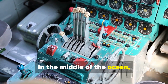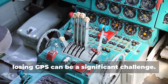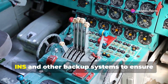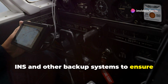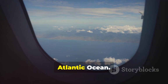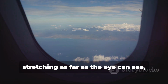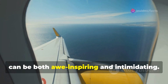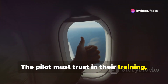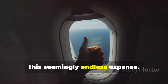In the middle of the ocean, where there are no ground-based navigation aids, losing GPS can be a significant challenge. Pilots must be prepared to rely on their INS and other backup systems to ensure they can continue their journey safely. Imagine a pilot flying across the Atlantic Ocean. The vastness of the water below, stretching as far as the eye can see, can be both awe-inspiring and intimidating. The pilot must trust in their training, their instruments, and their ability to navigate through this seemingly endless expanse.